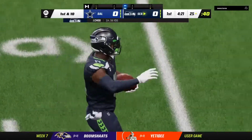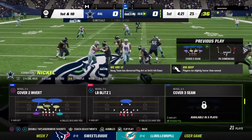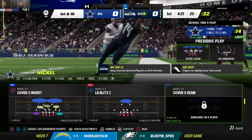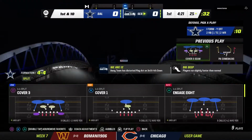That's complete to DK Metcalf, and he'll cross over out of bounds right at the 25. That'll pick up the first down for Seattle on a gain of 18. That's the number 2 receiver in the NFL in terms of yardage. And tell you what, a few more plays like that, he won't be number 2 for long.